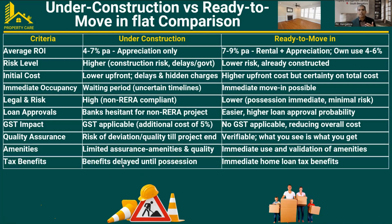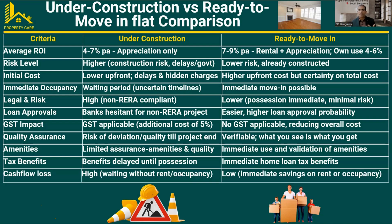Tax benefits. Until the possession comes, you are not eligible to claim the income tax benefits, whereas here the tax benefit applies immediately. And cash flows: in under construction, for 3 to 4 years minimum until project completion, there is no cash flow. You just need to shell out your money. There is no rent, and occupancy is also not possible. So the cash outflow is high there, whereas here it is low. Either you can stay or you can rent out, so some return on investment is possible here.